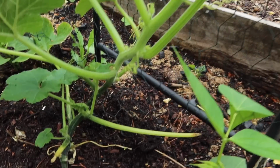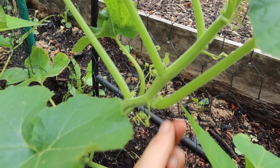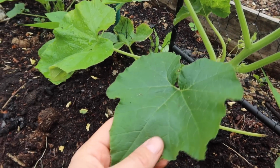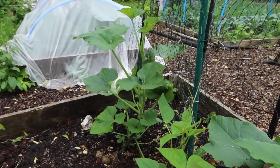Fantastic. When they get a bit bigger, they get like these little furry spiky things all over them, basically, and even on their leaves as well. Their leaves feel quite spiky, and it stops the slugs and snails from eating, and that's why you should always plant them out later on when they're a bit bigger, because then the slugs won't get them.